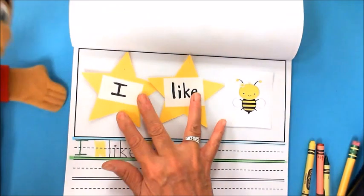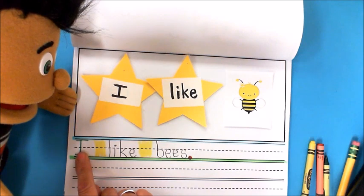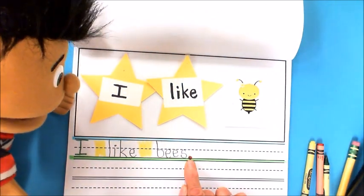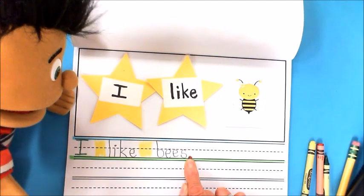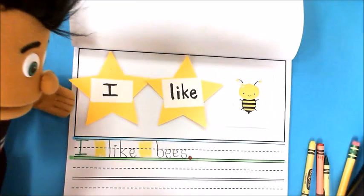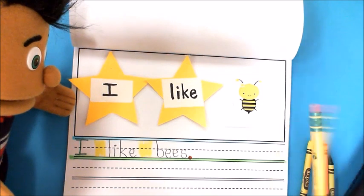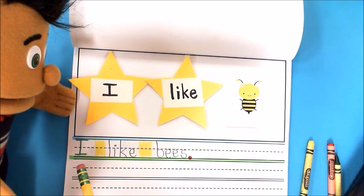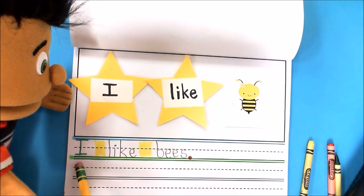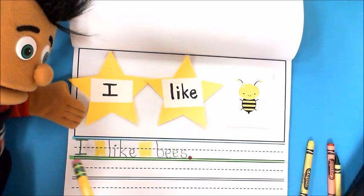Okay, so we have 3 words. Yep, and we got finger spaces in between our words. We have a green at the beginning with our capital for go. And we have our red at the end of our sentence, which means stop. Yeah. Thank you, Zach. That means stop. Let's go ahead and let's read. Let's read it. I'm actually going to get my pencil right here, and I'm going to use my pencil. You can use your pencil to read yours. Okay, here we go. I like bees. Did I write it neatly?